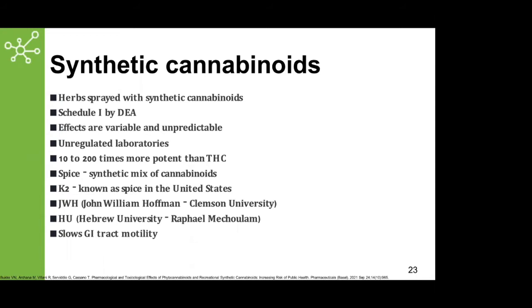We're not dealing with any regulated laboratories here, and because they are synthetics, they're going to more potently bind to cannabinoid receptors and be up to 10 to 200 times more potent than THC. The synthetic mix of spice is also known as K2 in the United States. Now, the JWH molecule is named after John William Hoffman, who developed it at Clemson University, and HU stands for Hebrew University, which was synthesized first by Raphael Mechoulam. Ultimately, yes, these work at cannabinoid receptors, but it also slows GI tract motility.